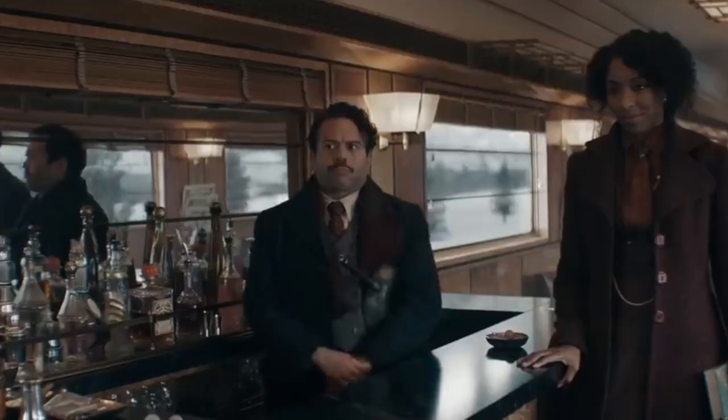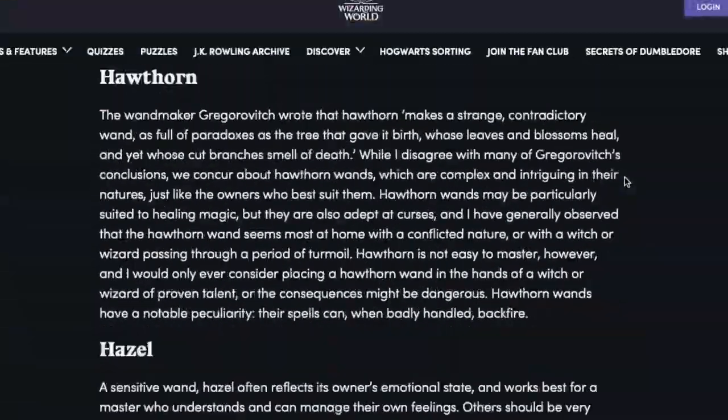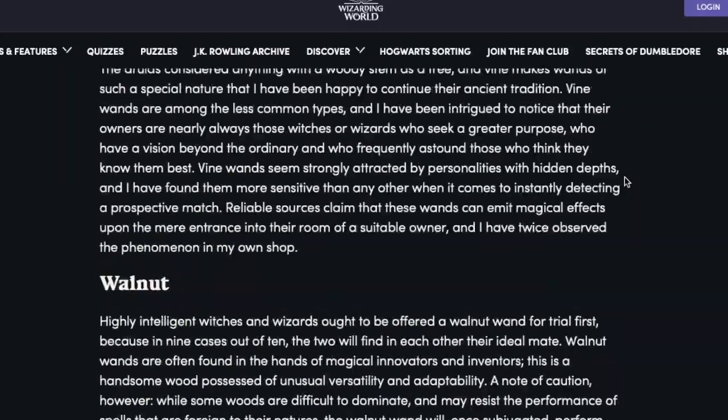So all of this to say that there is quite a bit of wand lore to go off of when we learn that Jacob is receiving his own wand, and it might tell us some stuff about his character. Except the only thing we learn is that it's made of snake wood. Okay, no problem. So what if this is a shorter video than normal? Let's just go to the Harry Potter article that contains all the information on wand woods and see what it has to say about snake wood.